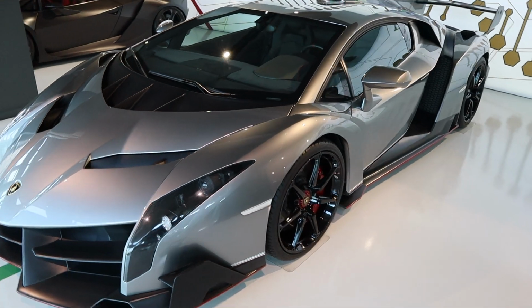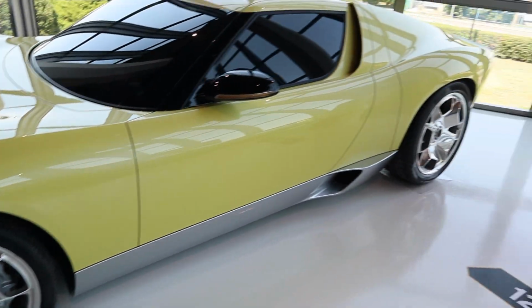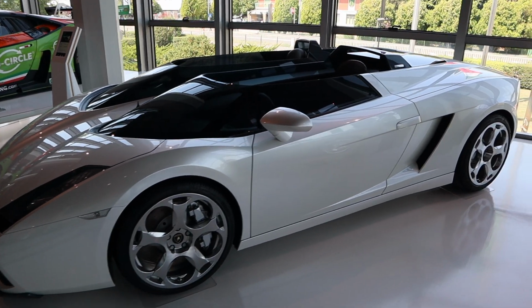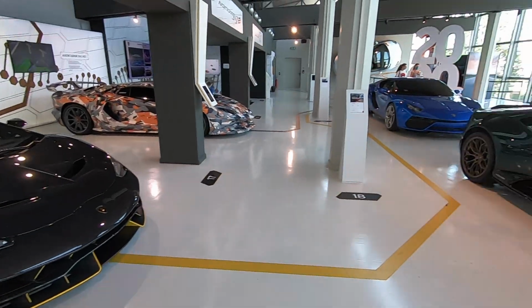Normally I would see a Huracan. Obviously I've been a bit spoilt today because we saw two very special Huracans over at the test drive, but I didn't even bat an eyelid at those. All those special concept cars were just Lamborghini turned up the dial to 11. That's Lamborghini. That must have been what the Miura was like back in the day, 1969. Yeah, special cars. I hope you've enjoyed it.